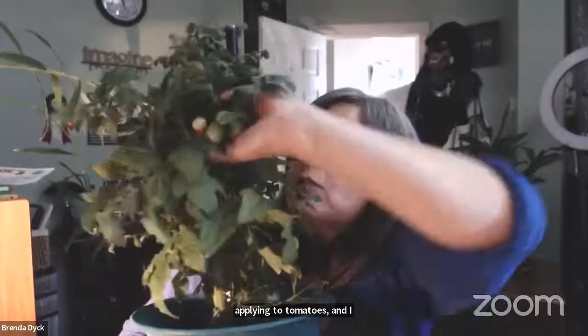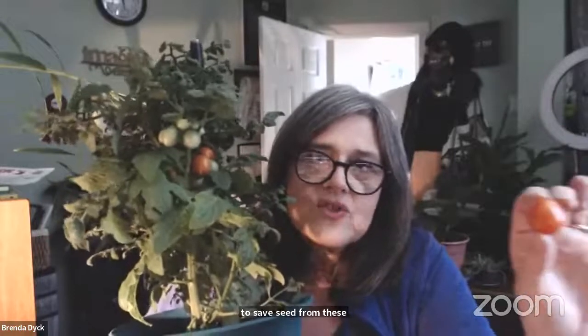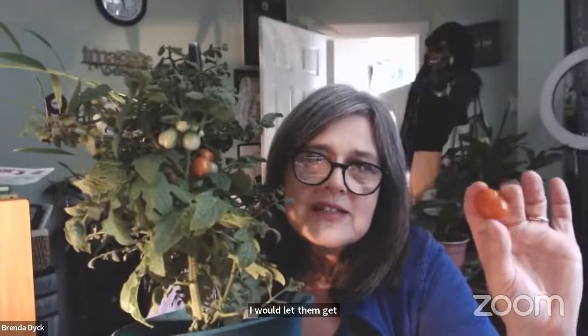If I was going to save seed from these, I would let them get really ripe. I would put this on my counter, let it get really, really ripe, almost to the point of rotten. And then I would cut it open. I would squeeze out the seeds into a little glass of water, and then just keep putting it through a strainer till there's no more gel on the seeds. Let them dry out, and then I never have to buy seeds again, ever.